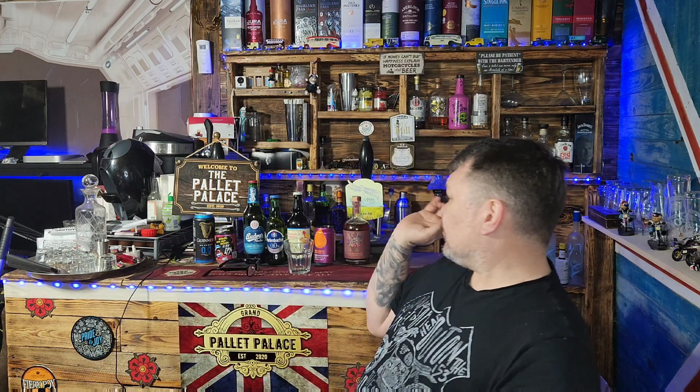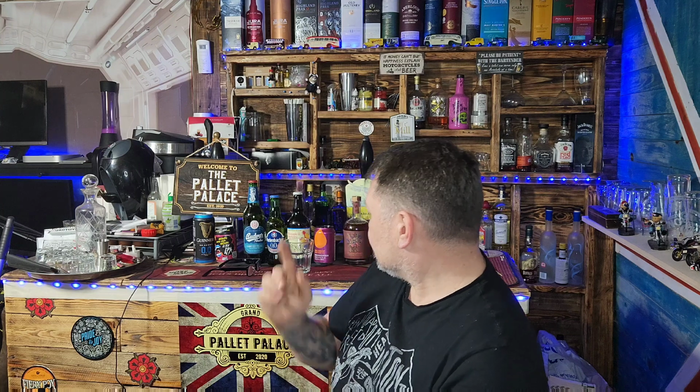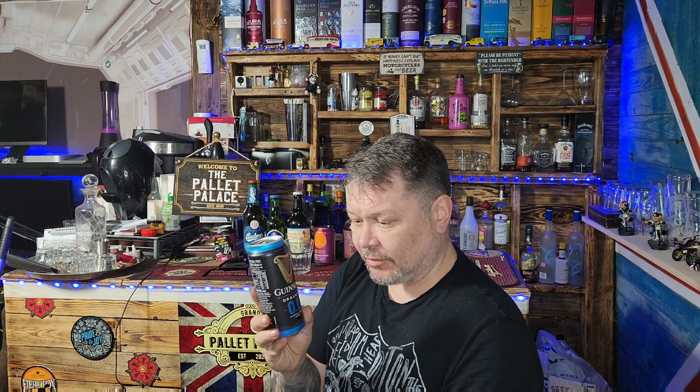So here's just a few of the selection that I've been growing. As you can see, I've still got all that in the background, which is proper alcohol. I need to decide what I'm doing with all that. But it's a nice collection, and I might just have the odd tipple now and again. Guinness Zero, right? I might do a separate video if anybody's interested, and do different tasting sessions.